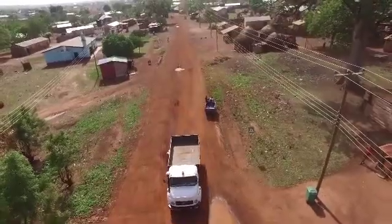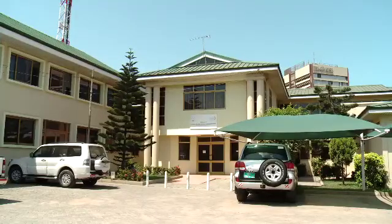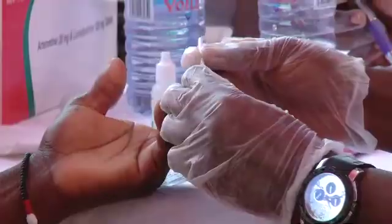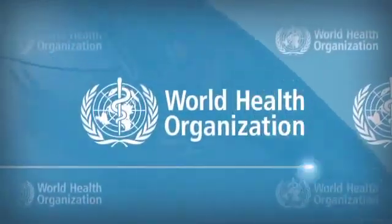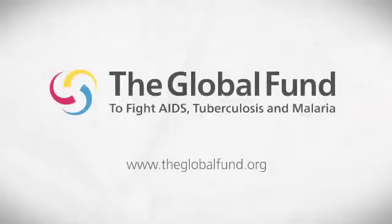Back in Sanarugu, Rukaya is happy to start her course of ACT. The National Malaria Control Program, NMCP, is a lead agency for malaria control in Ghana, working with international partners such as the World Health Organization, Roll Back Malaria, USAID, UKAID, UNICEF, and the Global Fund. Dr. Constance Bart-Plange is program manager.